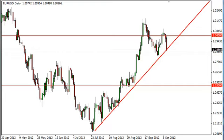From the trading desk of dailyforex.com, this is Christopher Lewis looking at the euro dollar pair going into the October 10th forex session. As you can see, I have a trend line drawn on this pair, and quite frankly, we've seen a pretty significant shift in momentum in this market. As you can see, the trend line has been touched.